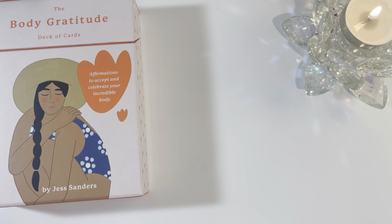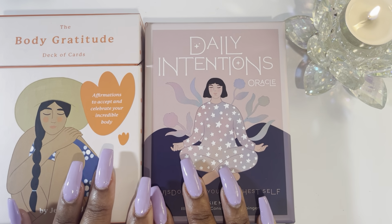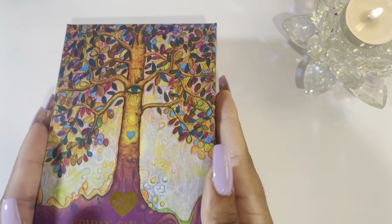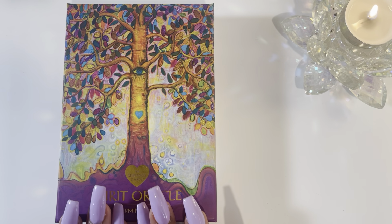Okay, and now we're going to take a look at deck number 10 and 11. We have actually about a total of 11. So that was these 2 that you guys just saw. Okay, now let's take a look at deck number 10, and then we'll go to 11. All right, the next one that came in blew me away. I fell in love with the Spirit Oracle in February. I just fell in love with this deck.